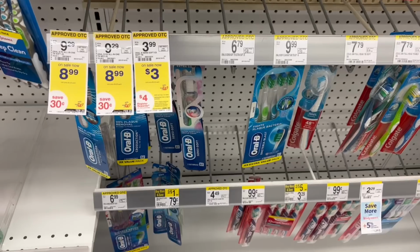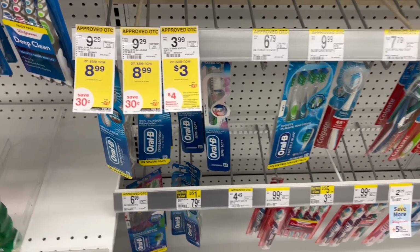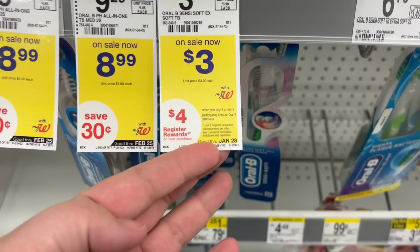So next we're going to do a Moneymaker deal because the Ibotta rebate is still available. But we're going to grab these toothbrushes that are on sale for $3 a piece. They're also buy 2, get back a $4 register reward. A couple things I want to mention before I tell you the breakdown on this if you're not familiar with this. This deal for the $3 toothbrushes and the buy 2, get back a $4 register reward is a monthly deal. It's going until January 28th.